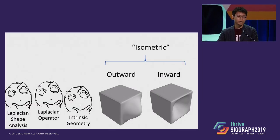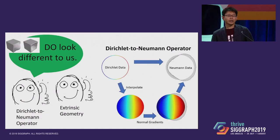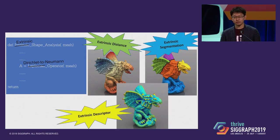These two cubes have different extrinsic structures. Traditional shape analysis based on the intrinsic Laplacian operator cannot distinguish them. Alternatively, we take an extrinsic approach and consider the operator mapping any surface function to the normal gradients of its harmonic interpolation. Simply substituting the Laplacian operator with our new operator can introduce extrinsic geometry to many applications.